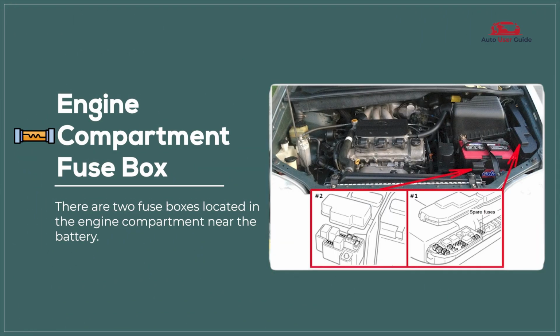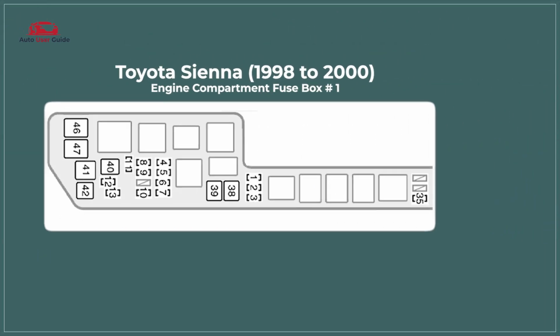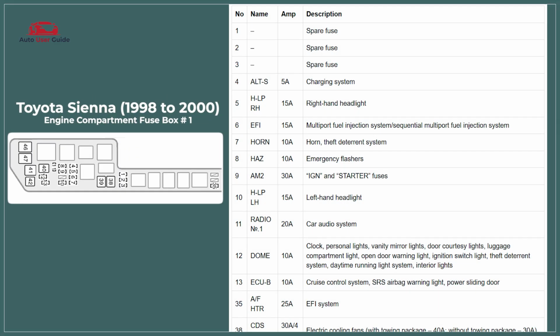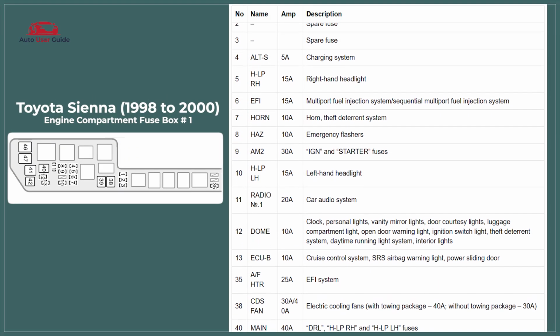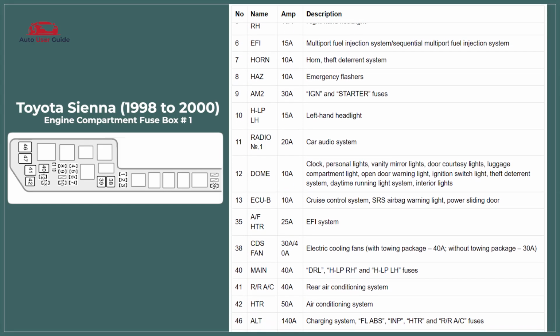Engine compartment fuse box. Engine compartment fuse box number 1 in Toyota Sienna, 1998 to 2000, manages circuits for the ignition system, EFI, ABS, and cooling fans.